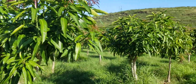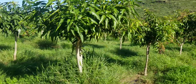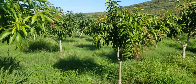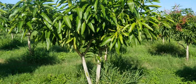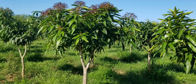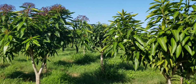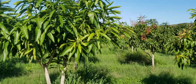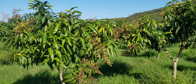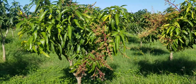Thought I'd do a quick walk through my orchard, share what's going on. Lots of flowers, not everything. These two big guys took a lot of pruning last year, for their common mango. So not a commercial variety, but the one I use for rootstock. Right now we're about halfway through the flowering season. I think this is the second round of flowering.